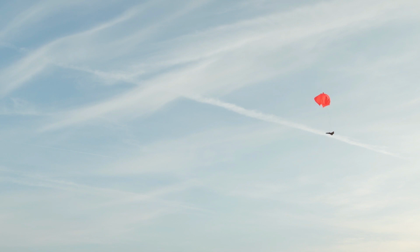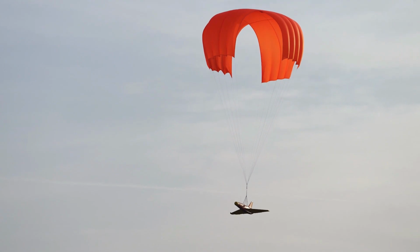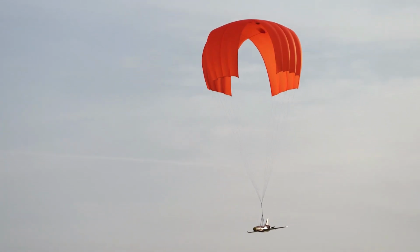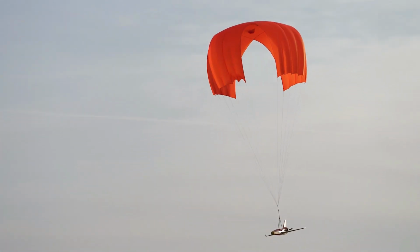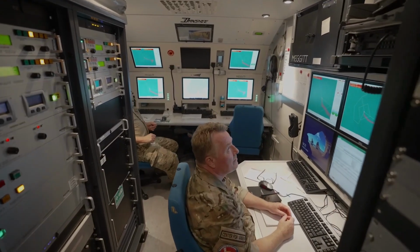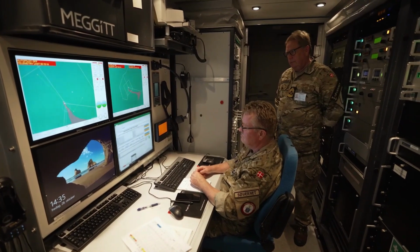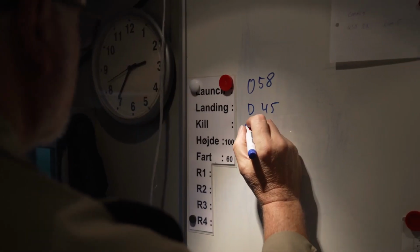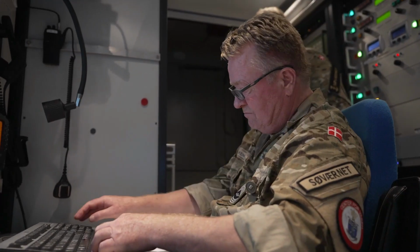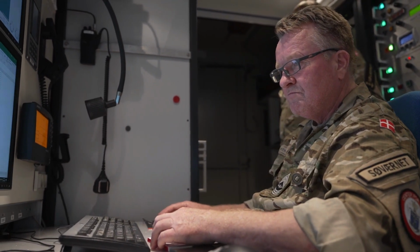Neptune Strike also tested NATO's ability to combat potential threats caused by the malicious use of drones. On a training site on the northwest coast of Denmark, the Danish Armed Forces practiced launching a Banshee 600 drone. The Banshee 600 is a custom-built drone designed specifically for air defense simulated training.